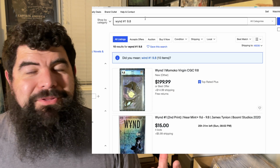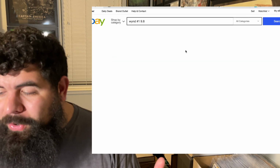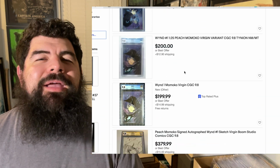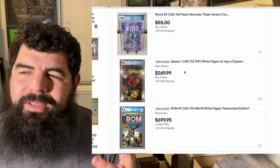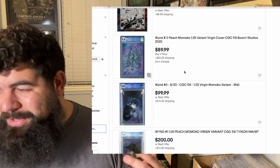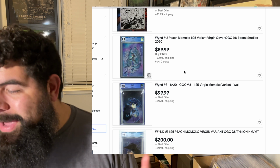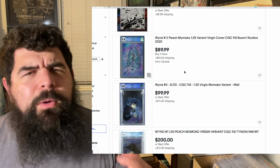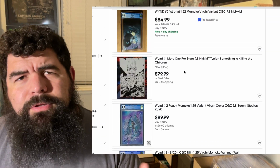Another interesting part right now is that there are no current copies of cover A in a 9.8 on eBay right now. Now, granted, a lot of things are kind of slow. Things are slow at CGC right now, or maybe people are submitting some stuff to CBCS. But there are no copies right now on eBay, so it's interesting to see what will happen with this series. But it's something I want to bring up to you guys, that there are a lot of copies out there of Wynd.